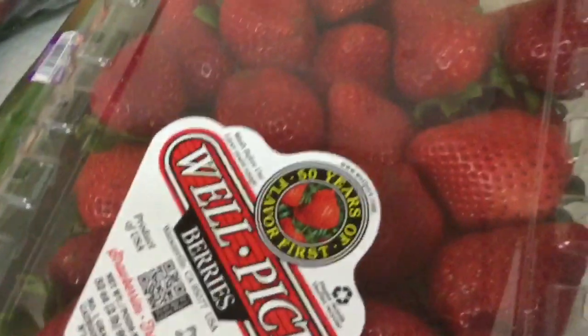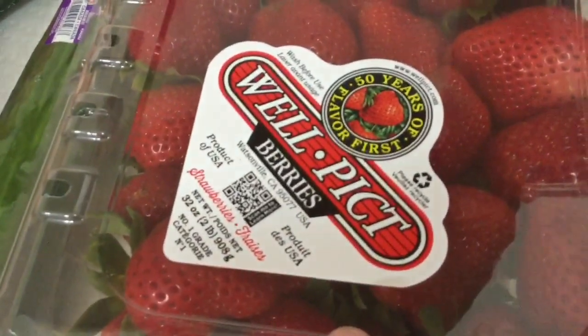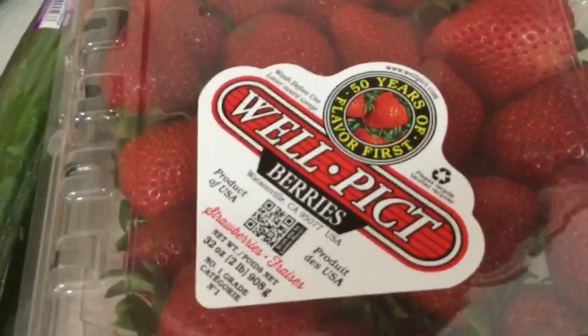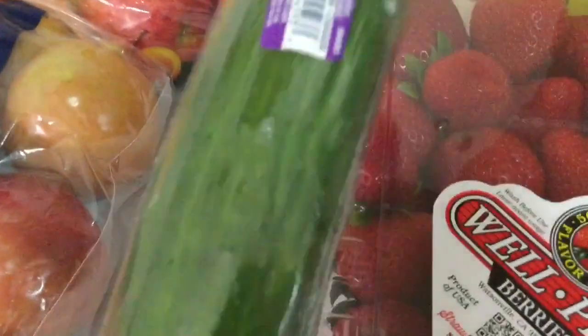I think my husband said these are under $3. These are at Walmart, $2.99. I believe these were also at Sam's for $4.99. This was at the employee-owned grocery store for 49 cents an English cucumber.